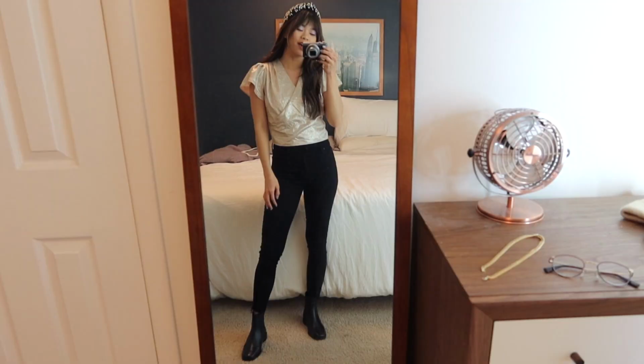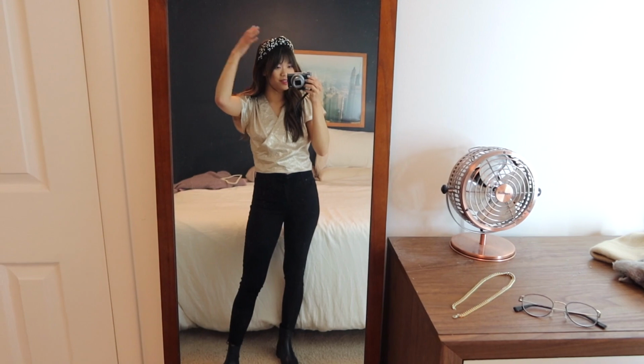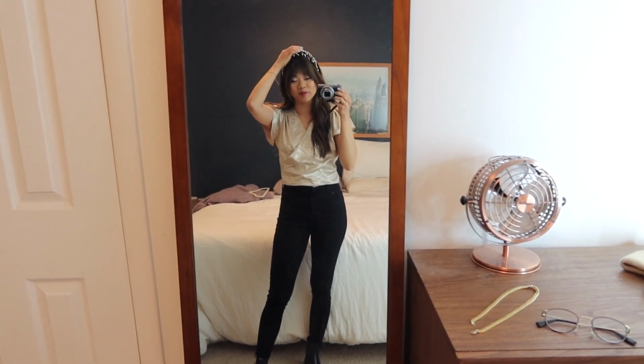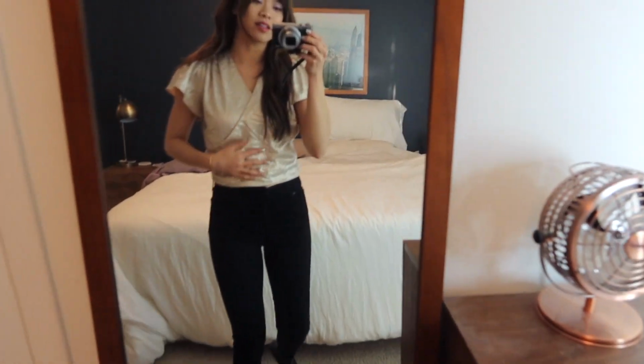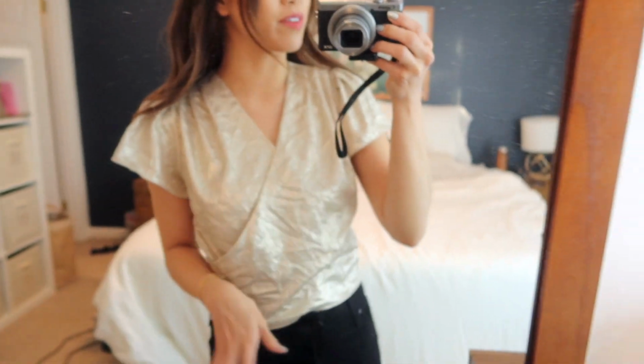So this is the final New Year's Eve makeup look, and I'm going to get dressed and show you guys what I'm going to wear. Okay, so this is my take on a pretty casual New Year's Eve look. I wanted to do something a little bit dressy but very comfortable. So I've got on this cute little Zara top. It has a little bit of wrinkly fabric and it's gold, so I feel like that is very New Year's Eve.